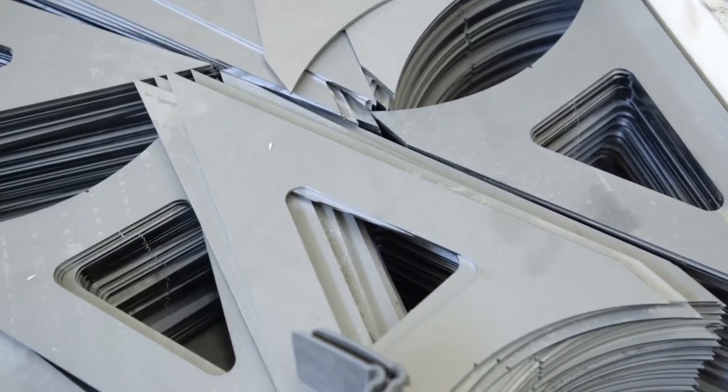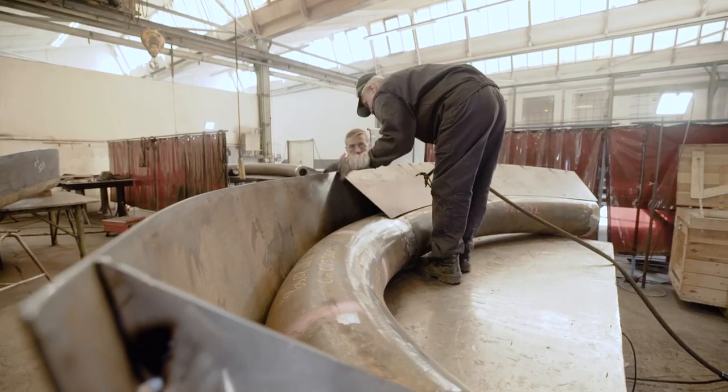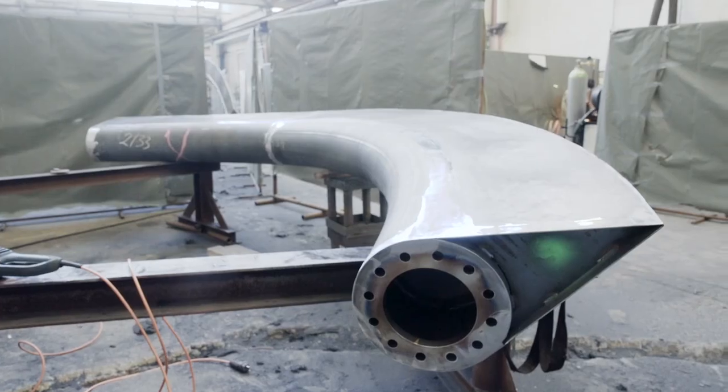The most critical part, which looks easy but is very difficult, is the thin plate and the direction of the thin plate, and to make it smoothly radius with the pipe itself, all around the bending pipe with the same shape. That is the most difficult part of fabrication.